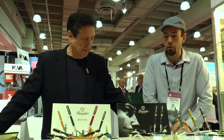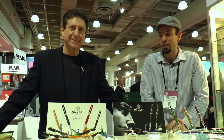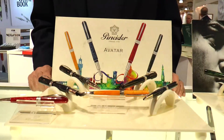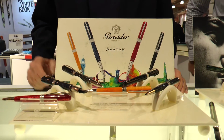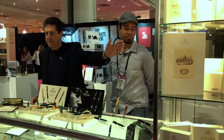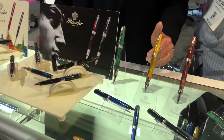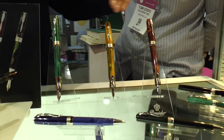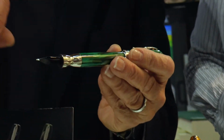So this is the newest addition to the YAFA family of brands. Yes. It's called Pineider. They've been established in 1774, 2 years before America was born. They used to be in the paper business and invitation business. The latest one we have is in this area here, the Great Beauty Gemstone Collection.